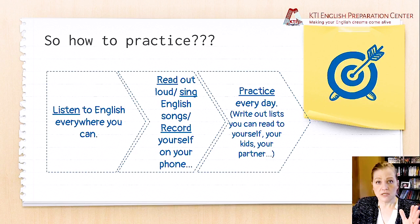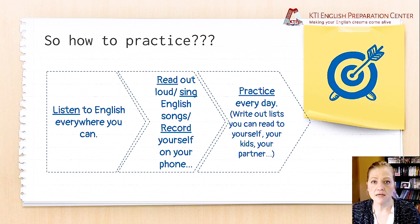What could you say? So write out some lists of all the W words you can think of, all the TH words you've seen. Search through some reading, open up a book, do a word hunt, find them, and then learn how to say them. Write out lists for yourself to read to yourself, read to your kids, read to your partner, practice them, okay?